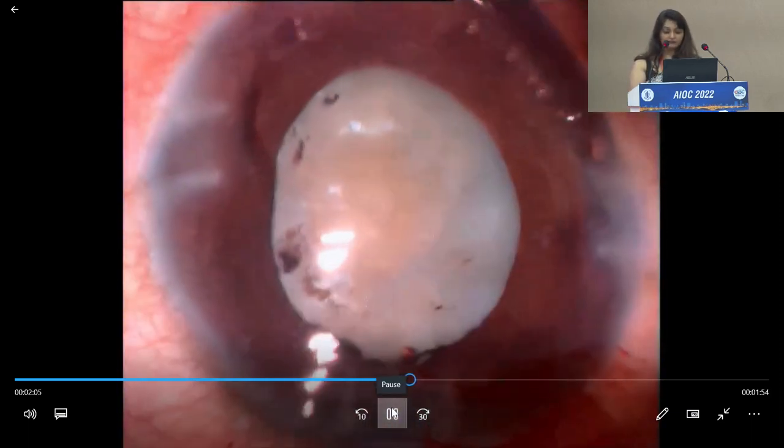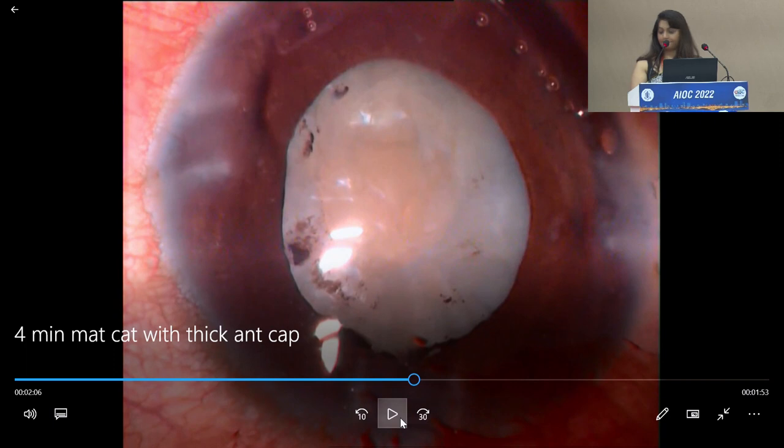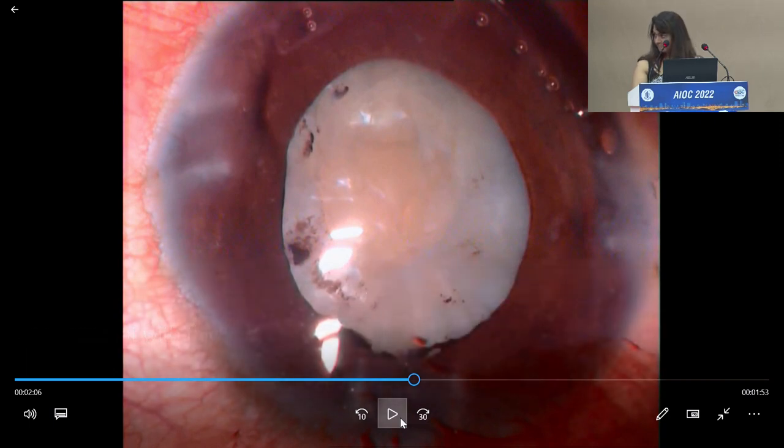Can I just interrupt you here? This is definitely a subcapsular fibrosis. What you could have done here was try and dissect that whole plaque off the capsule. You can put a spatula and do a lamellar dissection and separate the whole thing. Then this can be peeled entirely.